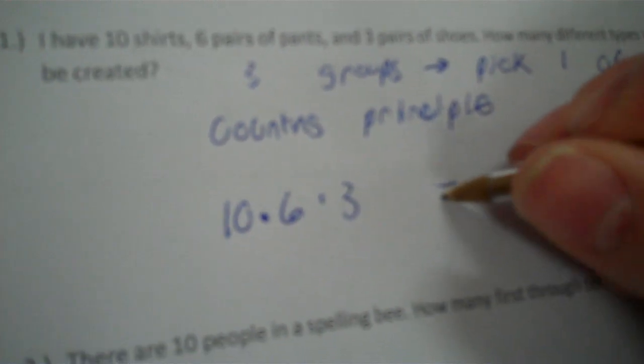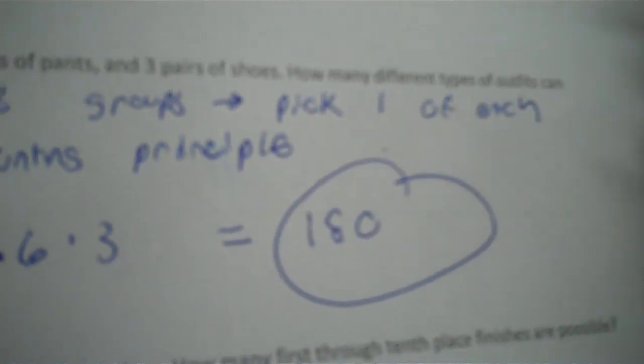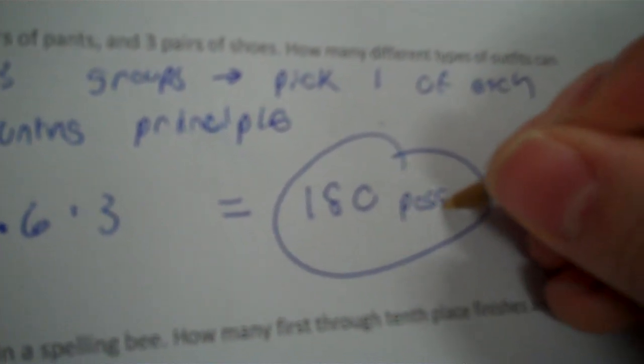Counting principle. First group 10, you pick one of those. Second group has 6, you're only picking one of those, so 1 factor of 6, and then times 3. 10 times 6 times 3 is 180 possible outfits.